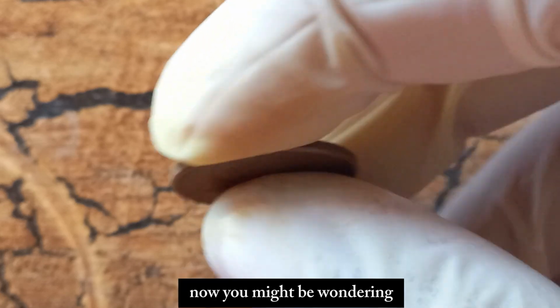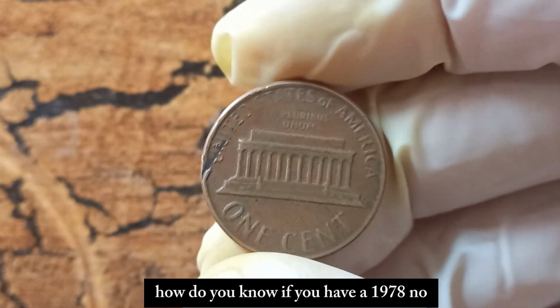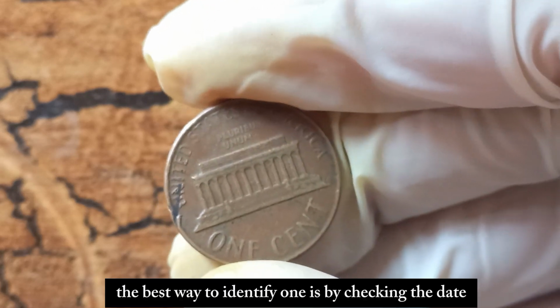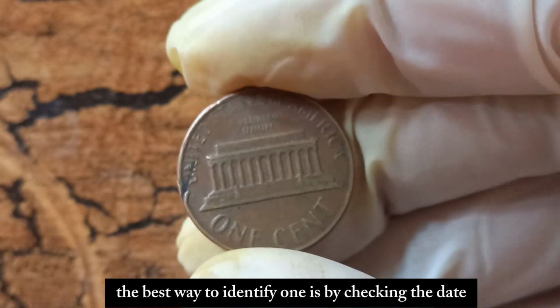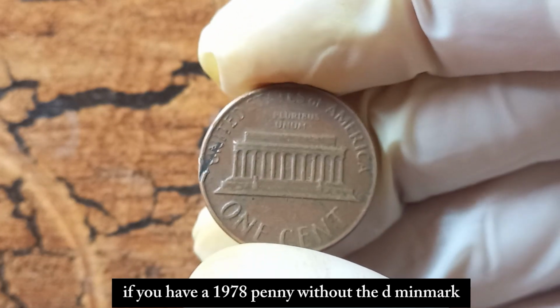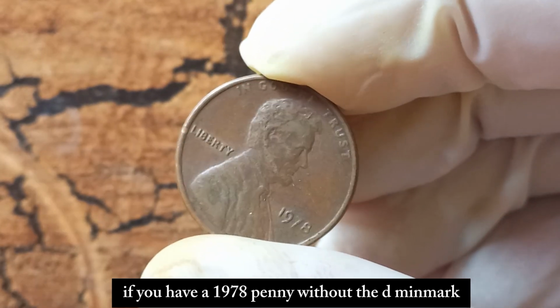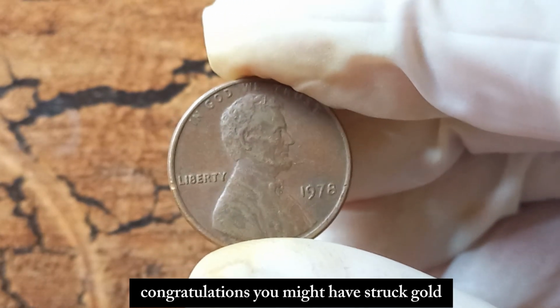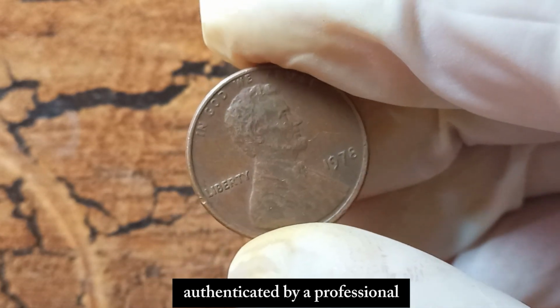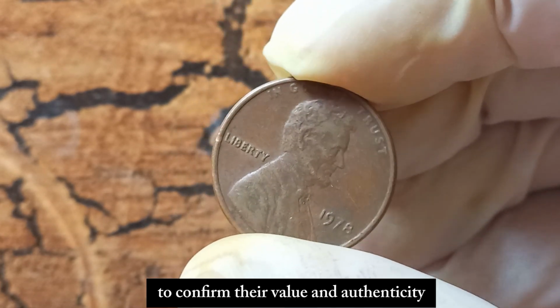Now, you might be wondering, how do you know if you have a 1978 Lincoln penny in your collection? Well, the best way to identify one is by checking the date and mint mark on the coin. If you have a 1978 penny without the D mint mark, congratulations, you might have struck gold. It's always a good idea to get your coins authenticated by a professional to confirm their value and authenticity.